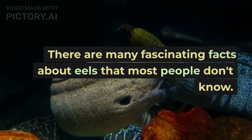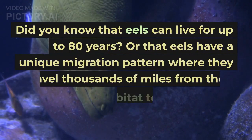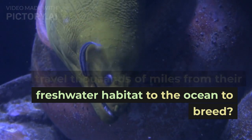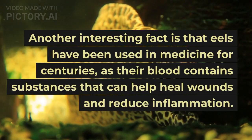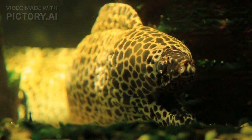There are many fascinating facts about eels that most people don't know. Did you know that eels can live for up to 80 years? Or that eels have a unique migration pattern where they travel thousands of miles from their freshwater habitat to the ocean to breed. Another interesting fact is that eels have been used in medicine for centuries, as their blood contains substances that can help heal wounds and reduce inflammation.